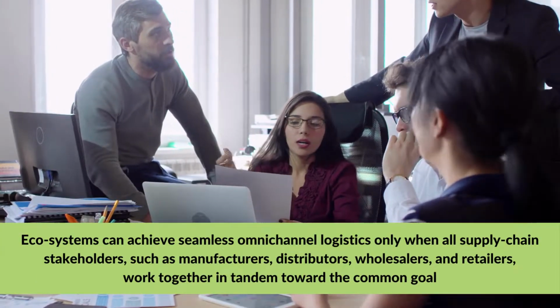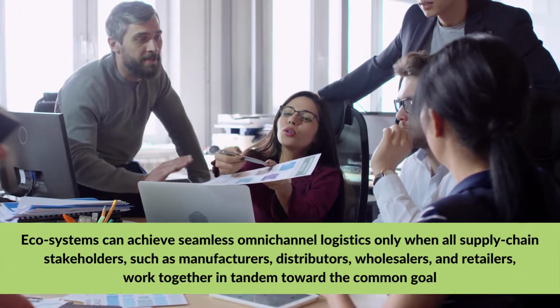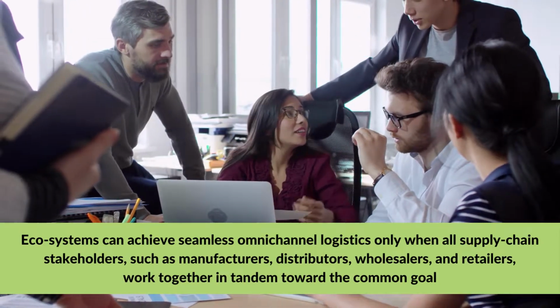Ecosystems can achieve seamless omnichannel logistics only when all supply chain stakeholders, such as manufacturers, distributors, wholesalers, and retailers, work together in tandem toward the common goal, i.e., providing delightful customer service.